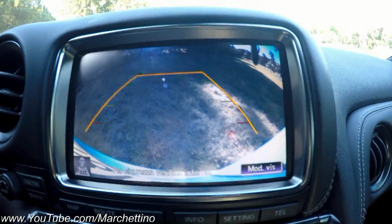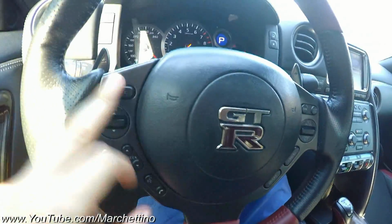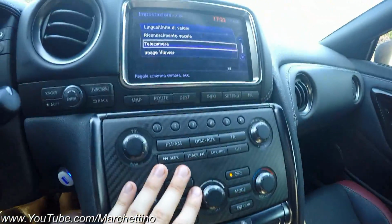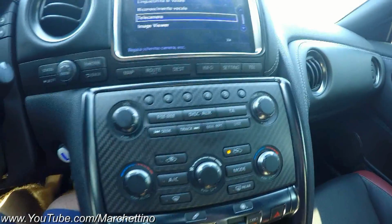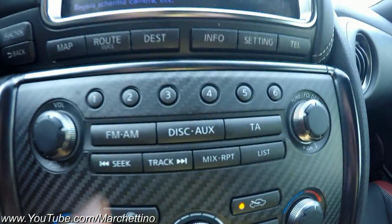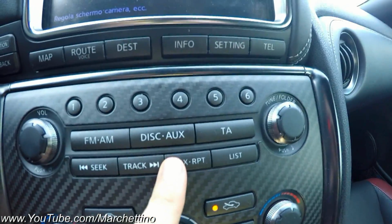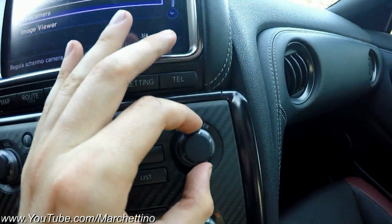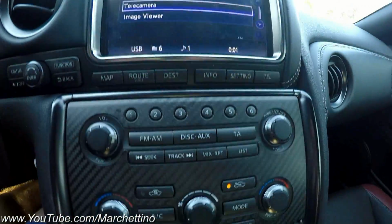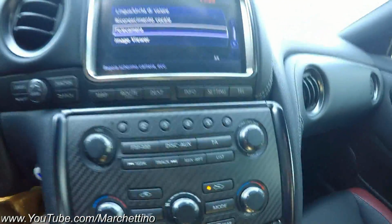It's very, very useful. One negative side of my GT-R is the presence of so many buttons. This is the steering wheel, and you've got lots more buttons in here. But hopefully this negative side has been resolved with the latest facelift of the GT-R. I mean, what is the point of having all these buttons to change the track, the music? I can do everything already with a touchscreen and this lever. Why would I need to do that also with additional buttons? This just wants to complicate your life.